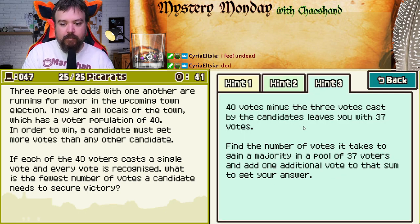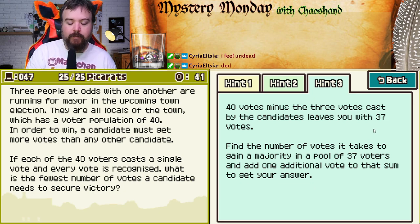Find the number of votes it takes to gain a majority in a pool of 37 voters and add one additional vote to that sum to get your answer.